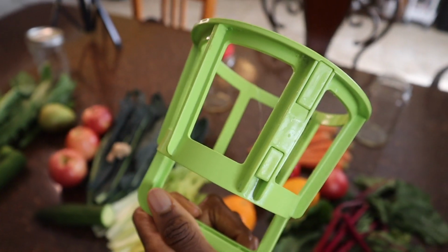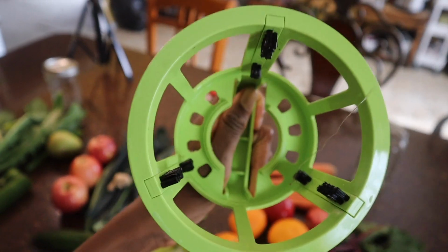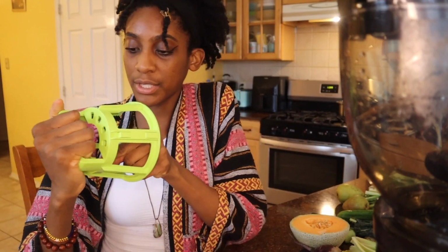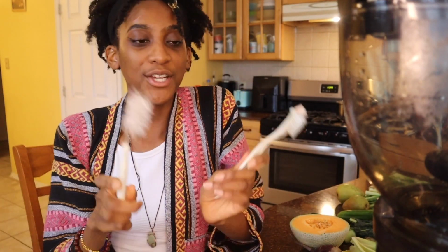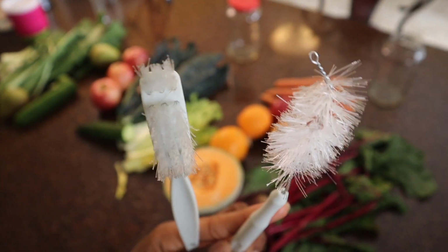It also comes with this really amazing brush that you can use to clean the strainer. So I don't know about you, but juicing was always a hassle for me because the strainer was such a mess to clean. This is specifically made to clean your strainer, and I love it so much. And then we also have 2 more brushes that you can use to clean the juicer. So it makes my cleaning process about 5 minutes, especially when I'm in a rush.